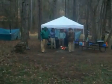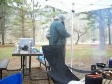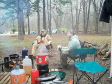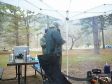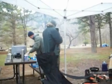Here's the big crew. Fire right now, too. Really? What's that? That's like a big chimney thing. I need photos. It's in my truck.